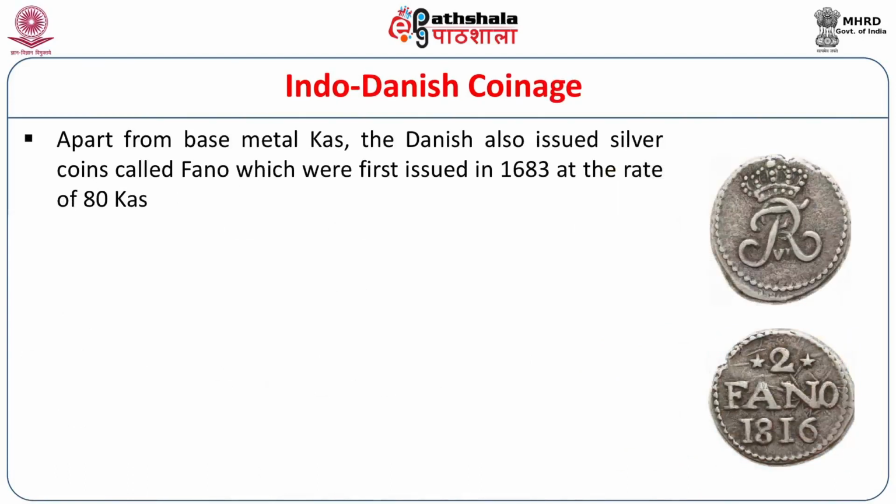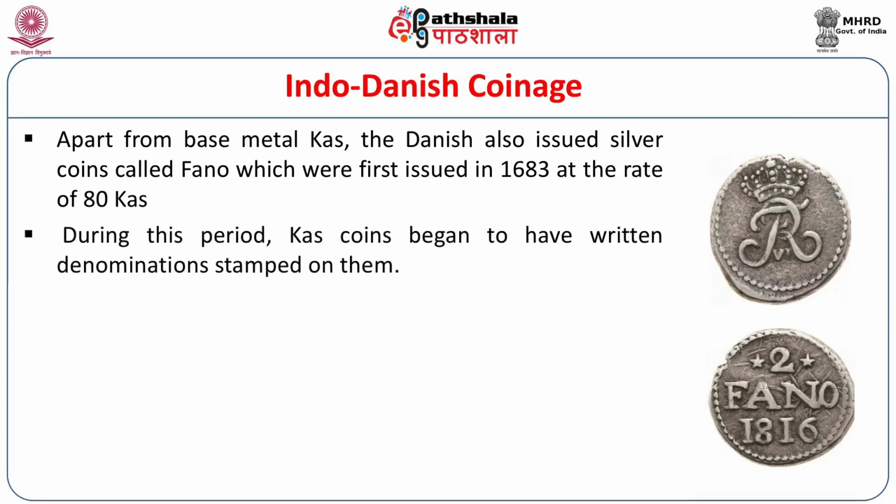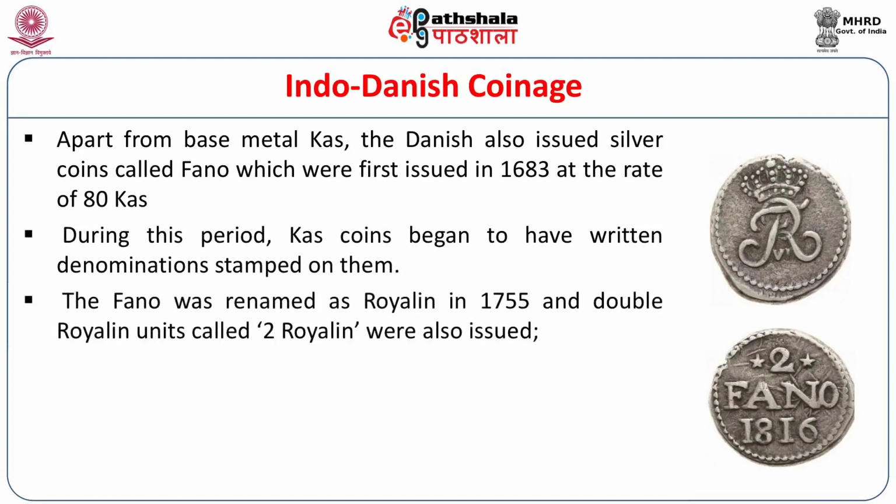Apart from the base metal coinage, the Danish also issued silver coins called fanos. These were first issued in 1683 at the rate of 80 cas in exchange value. Cas values began to be written at the same period on the coins. The fano was renamed as royalen in 1755, and double royalens known as 2 royalens were issued at this period. Later in 1814, the fano reappeared; the royalen was now called the fano with no change in the value or the weight of the coins.